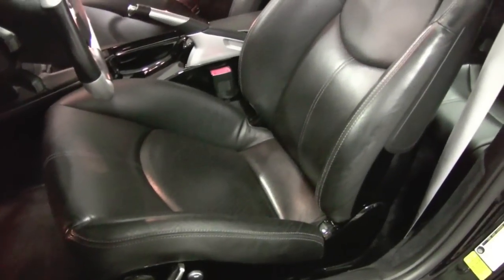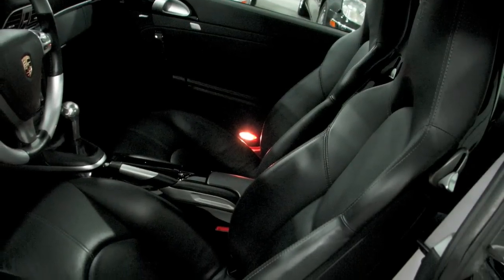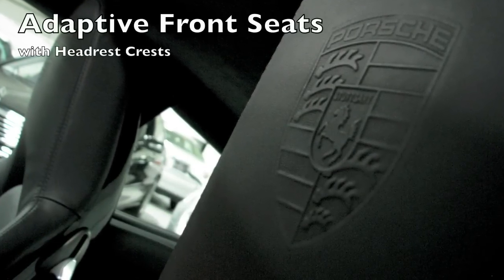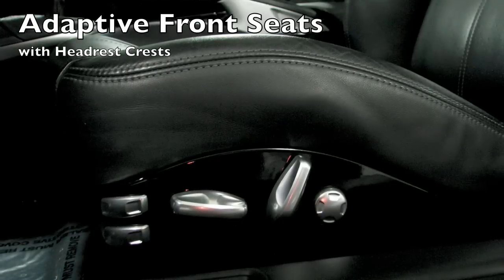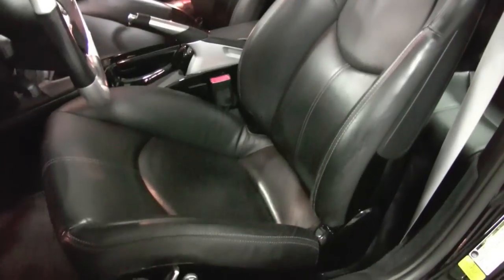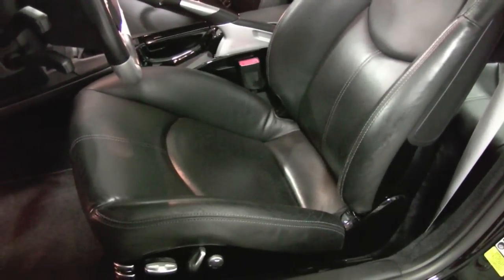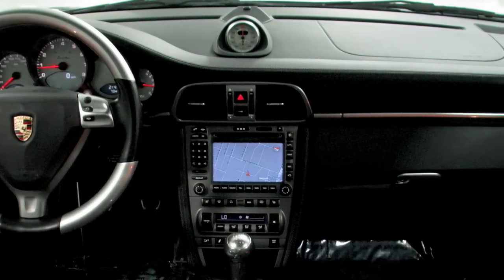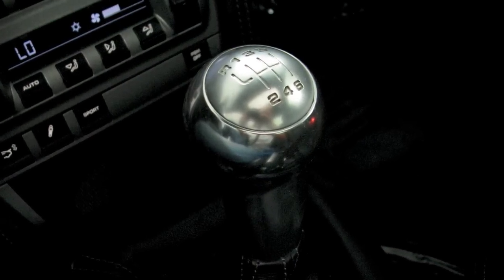Check out these seats. These are dual power seats with power lumbar support. These are a sports seat with the crest in the headrest, which is an individual option on this car. I think this is probably one of the neatest looking interiors I've seen on a 911. It's got a piano black finish to a lot of the veneers in here. You've got the aluminum steering wheel, as well as the aluminum shifter, and this is awesome.